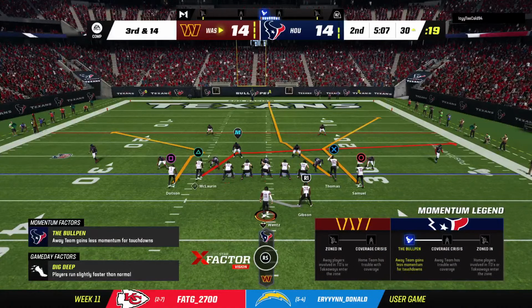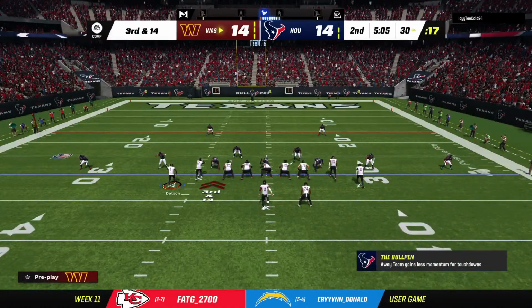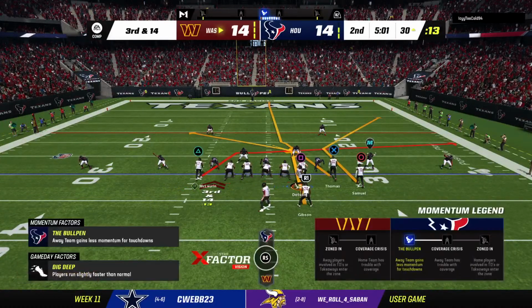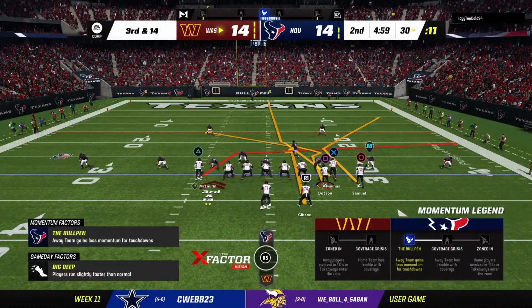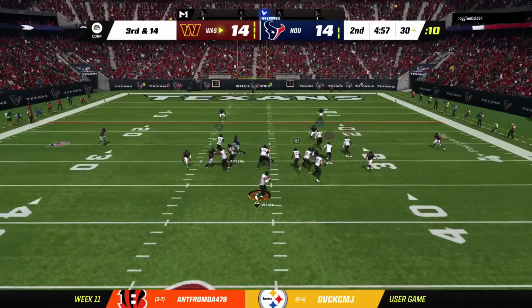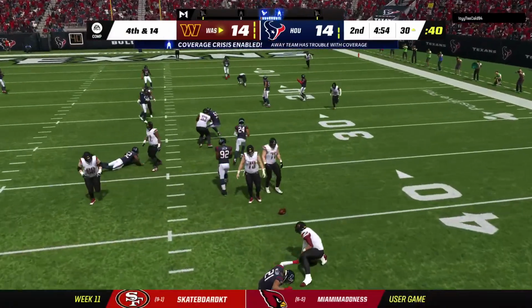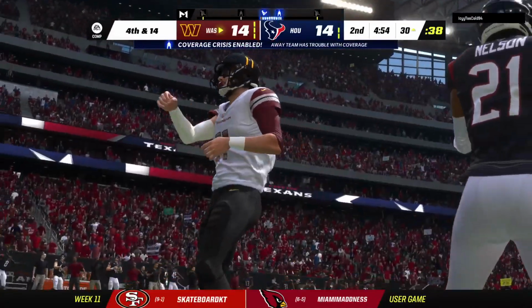3rd. Wentz and the Commanders staring down a 3rd and long now after that sack. They'll bring a receiver in motion right. Now on 3rd and long, they'll look to throw. Oh, the ball comes out on the hit, but they'll say it's incomplete.